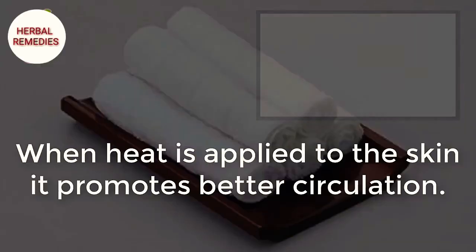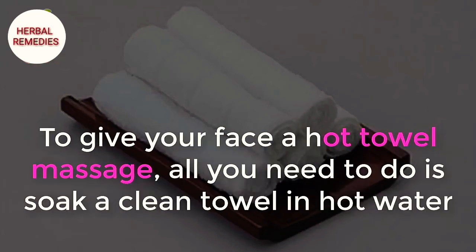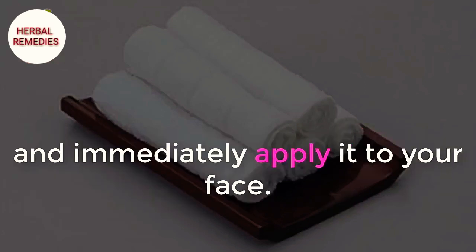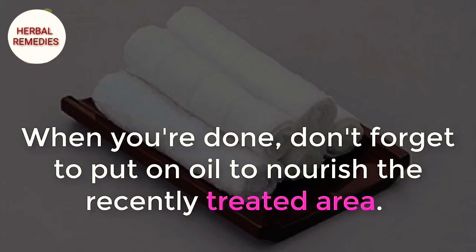Hot towel massage. When heat is applied to the skin, it promotes better circulation. It also opens the pores and allows our skin to breathe. To give your face a hot towel massage, all you need to do is soak a clean towel in hot water and immediately apply it to your face. With the warm towel, slowly massage your face for about 15 minutes. When you're done, don't forget to put on oil to nourish the recently treated area.